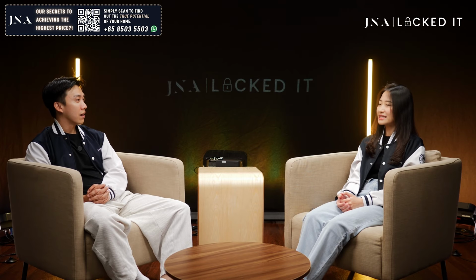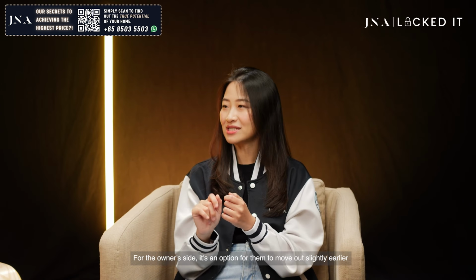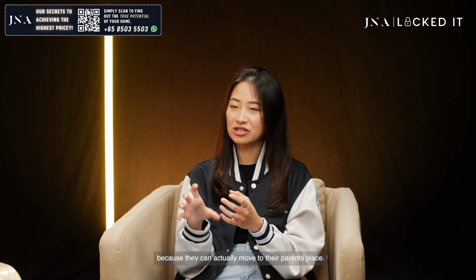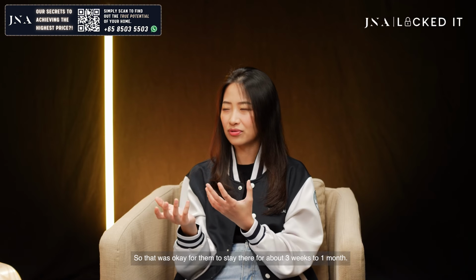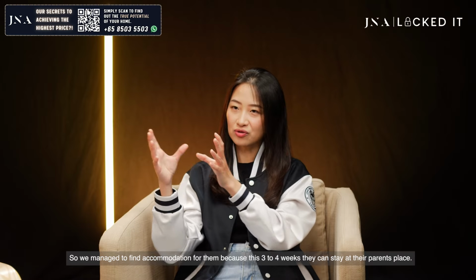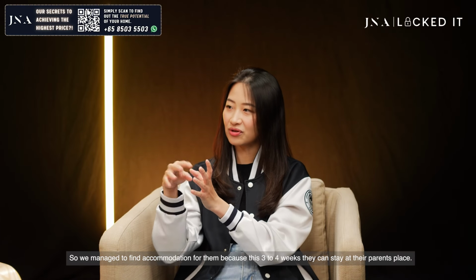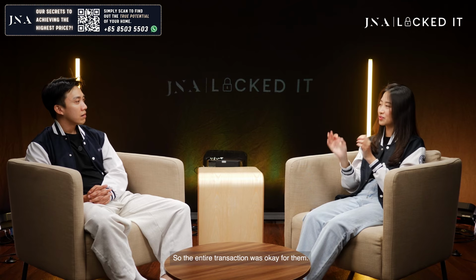Early handover. Yeah. So for the owner side, it's an option for them to move out slightly earlier because they can actually move to their parents' place. So it was okay for them to stay there for about 3 weeks to 1 month. That was the only question that they had on whether or not this could be negotiated. But other than that, they were fine. So we managed to find accommodation for them, because for these 3 to 4 weeks they can stay at their parents' place. So the entire transaction was okay for them.